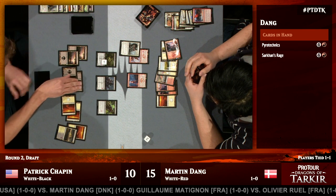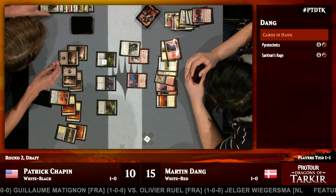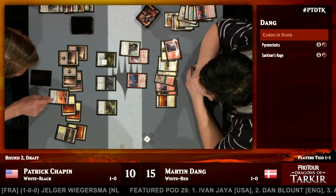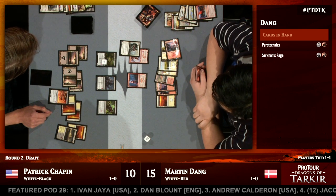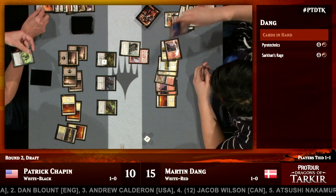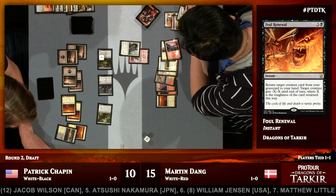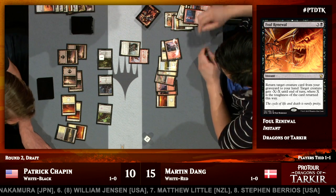Yeah, and that's a life gained from a gain land for Patrick Chapin. Oh, Foul Renewal. Yep. What is he going to get back? Foul Renewal, you get -X to a creature, where X is the casting cost of the returned creature. Return it to your hand, and it looks like he returned a Marsh Hulk. And gets in with everybody. So, wow, a dash creature off the top for Dang could help him get that 1 damage in that he needs.